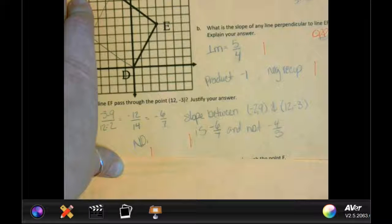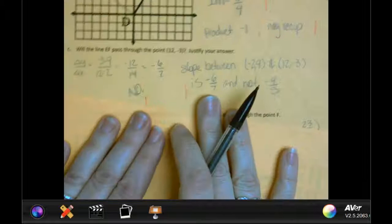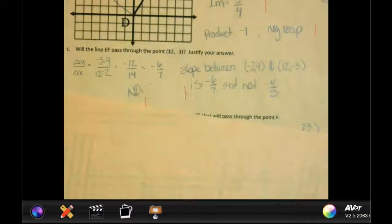You're like, I don't know, I was just doing stuff people told me to do. Well, that doesn't mean you understand math at all. That means you can follow an algorithm and get an answer, but that isn't going to work too well for you from here on out.